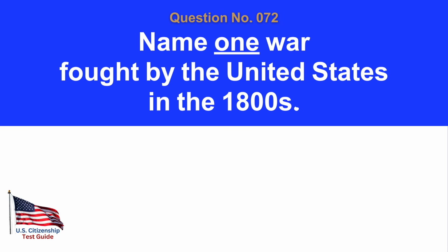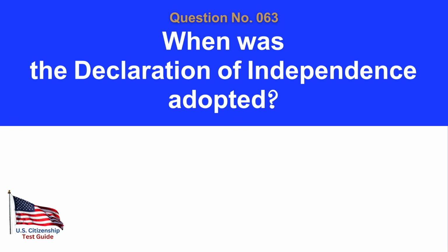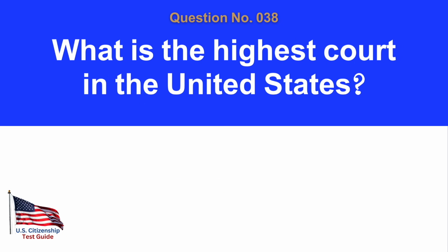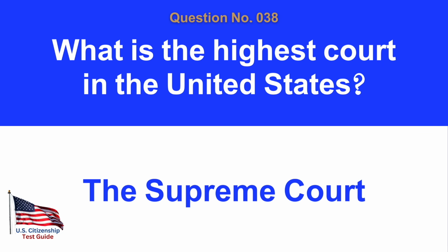Name one war fought by the United States in the 1800s. Civil War. When was the Declaration of Independence adopted? July 4, 1776. What is the highest court in the United States? The Supreme Court.